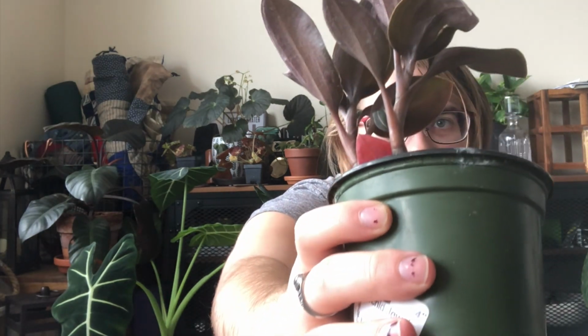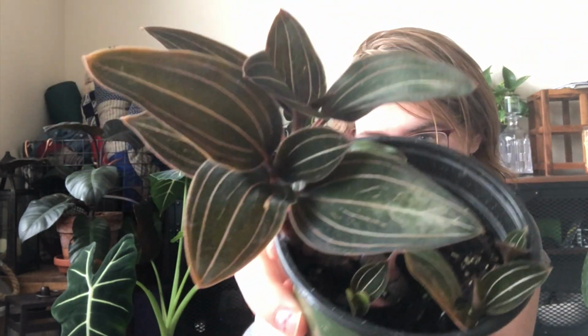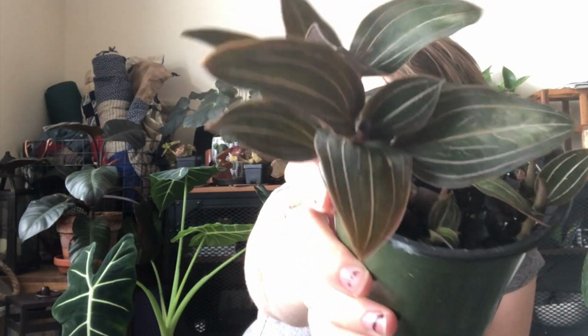I'm going to leave it in this pot for a little bit longer. Look at the back sides of those leaves. Look how cool they are. Beautiful dark red, beautiful dark green, and a stripe down it. Oh, I'm just so excited. And there's some leaf damage on here.